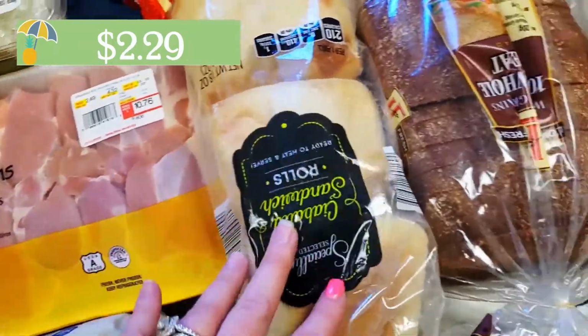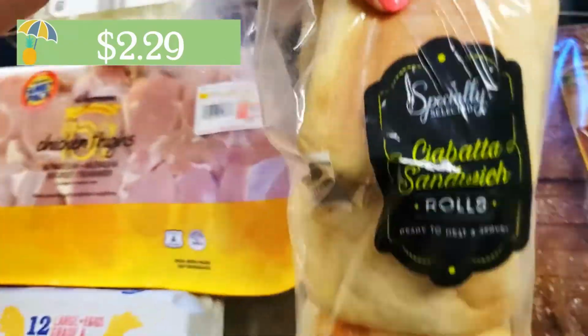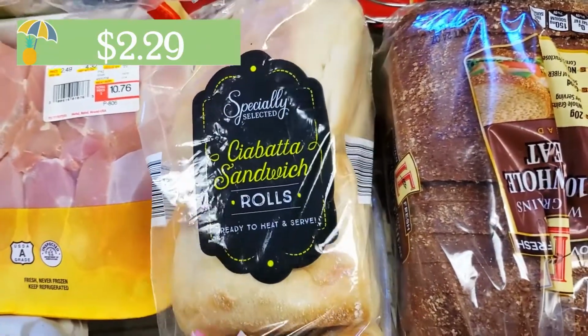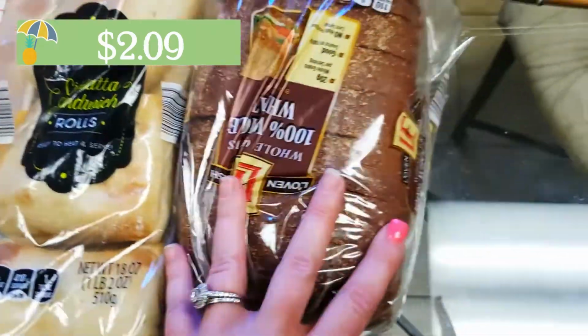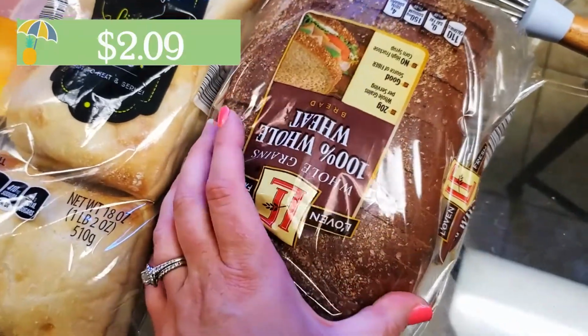A couple breads. I grabbed some because, like I said, we did a deli tray for my son's birthday this past weekend, and we have all these deli meats left over. So I figured we would just do some little sandwiches as a meal one of these weeks. So I grabbed these ciabatta rolls, as well as just some regular sandwich bread for my son because he's a creature of habit.